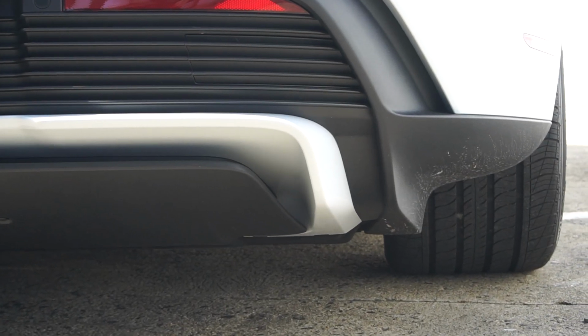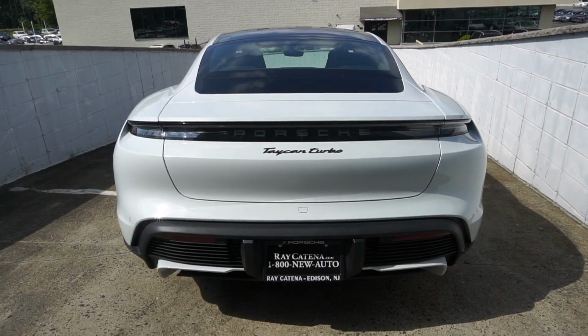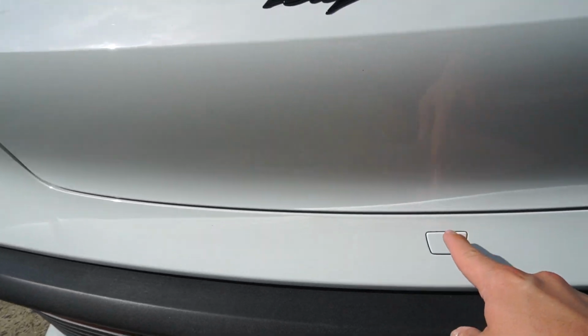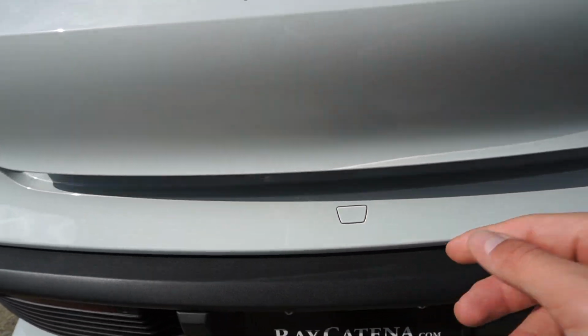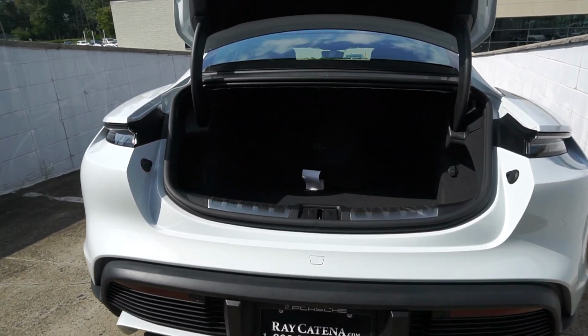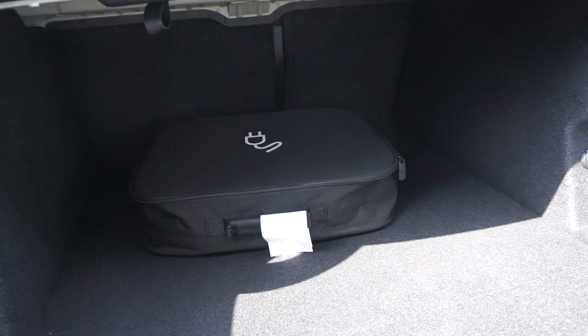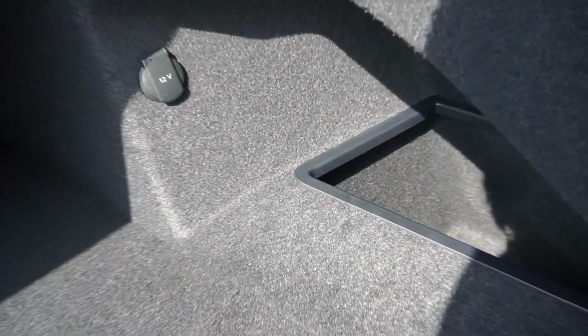You can see how wide these tires are. They're absolutely massive. Coming into the trunk, all you have to do is press this little button in the center. It's fully electric. We have a ton of room back here. As you can see, there's the charger. And we have on both sides a very deep pocket which you could store whatever you may feel inside.